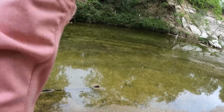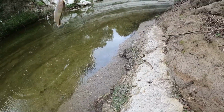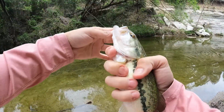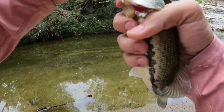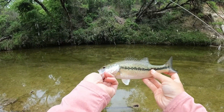Got ourselves another little creek bass. Second one, man. Second one, second cast on the new color. Look at that. Beautiful, beautiful little spotted bass in these creeks here. That weedless works really well, getting in and getting out of those areas. Look at that, guys. Beautiful, beautiful creek bass.